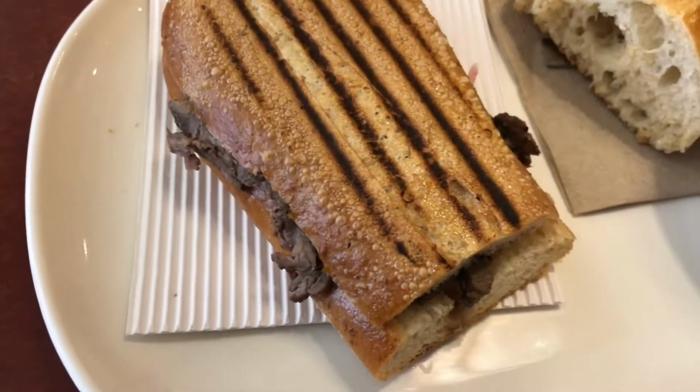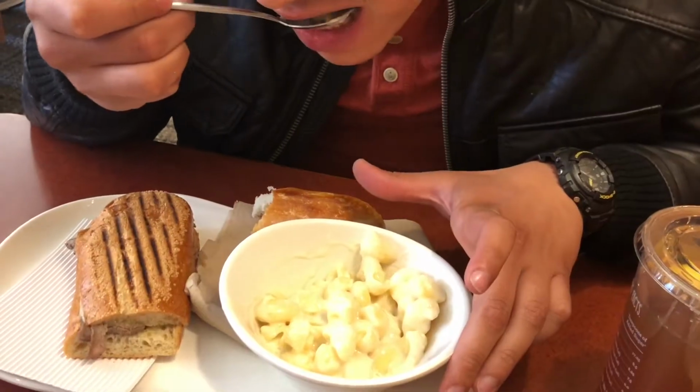I got the steak and white cheddar panini with the mac and cheese. The mac and cheese is smacking. So you're gonna eat that mac and cheese, you're gonna love it. We'll do that.